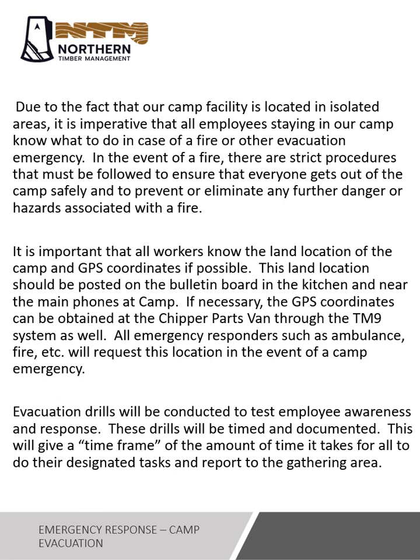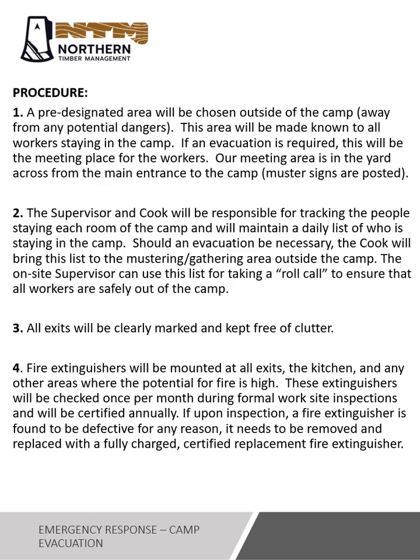Evacuation drills will be conducted to test employee awareness and response. These drills will be timed and documented. This will give a time frame of the amount of time it takes for all to do their designated tasks and to report to the gathering area.